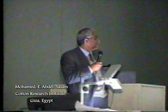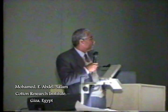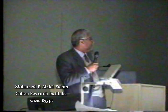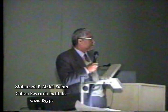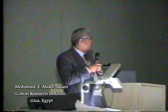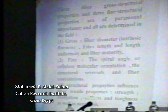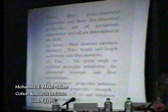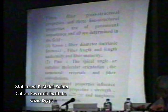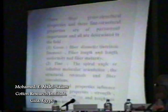Three fiber growth properties and three fine structural properties are of paramount importance, and all are determined in the field, I mean the cotton field. The first, growth fiber properties, include fiber diameter or intrinsic fineness, fiber length and length uniformity, and fiber maturity. The second is fine structural properties, which include the spiral angle or cellulose molecular orientation, the structural reversals, and fiber convolutions. All structural properties influence fiber tensile properties, strength, elongation, stiffness, and toughness, as well as nimbleness.